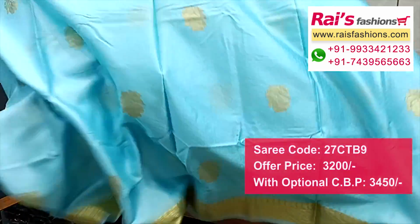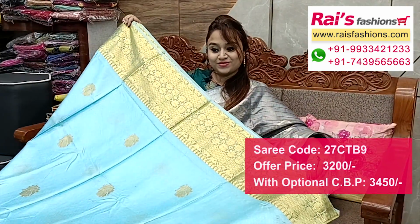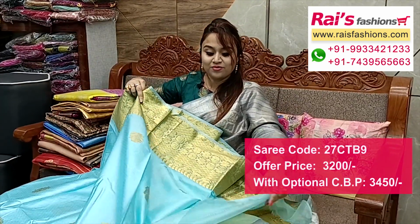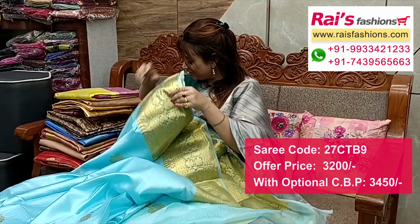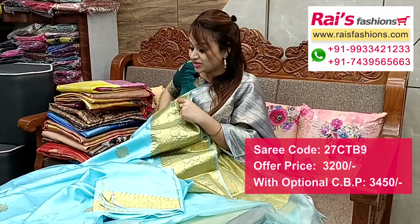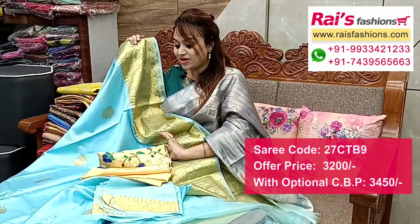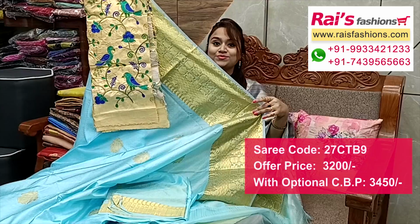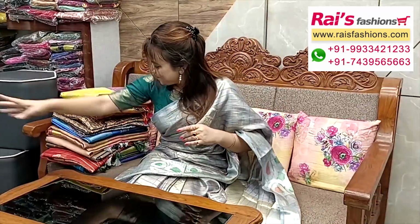Very gorgeous one. This one is full base part, heavy zari border weaving border, all over buta, and this one is full base part running blouse piece also, brocade work with border design. And this is silk material heavy embroidery design work contrast blouse piece with this saree for your exclusive looks.